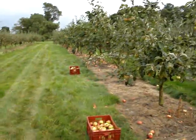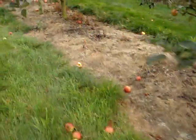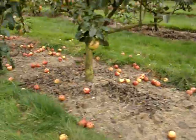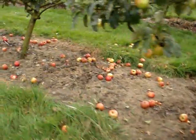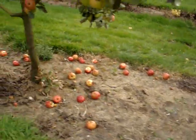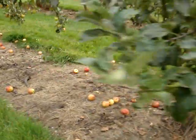But just a warning, ideally you really do want to keep a close eye on your apples, and once they start falling, that's usually a pretty good indication that you ought to be picking them. Now these need not be completely wasted. We can pick these up and maybe give them a good wash and crush them, maybe make some cider.